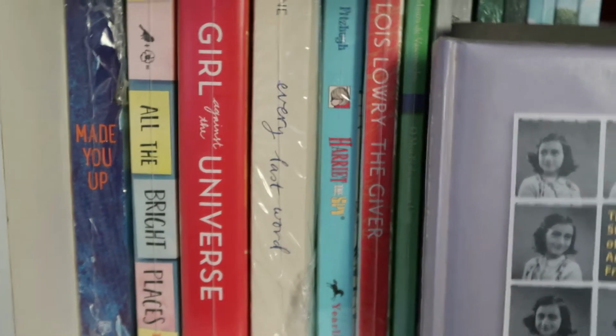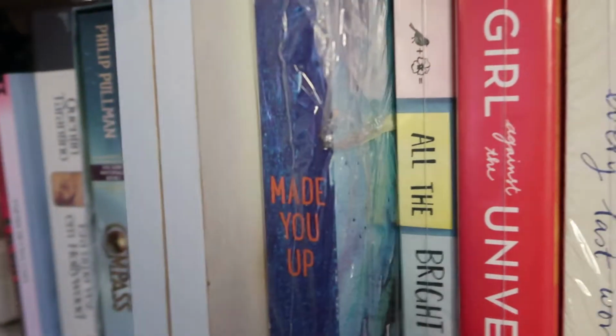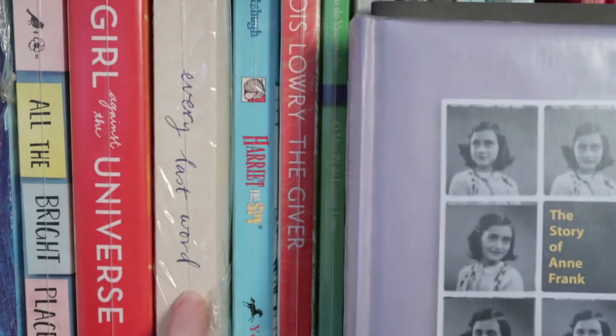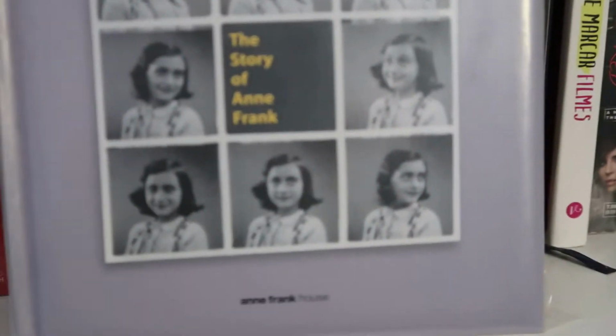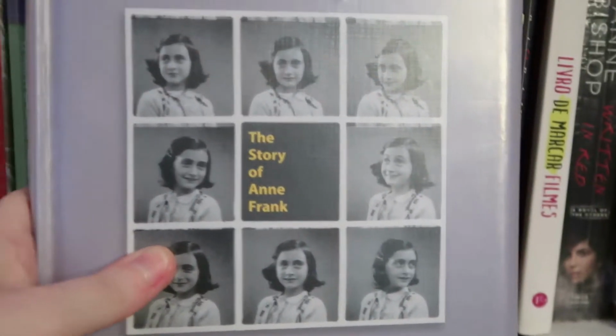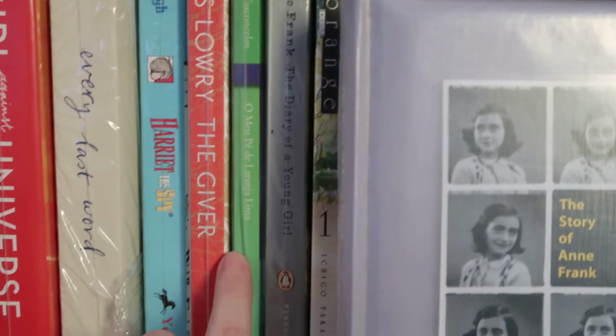Now we go to this shelf with Made You Up by Francesca Zappia. All the Bright Places by Jennifer Niven. Girl Against the Universe by something Stokes. Every Last Word by something Stone. Harriet the Spy by Louise Fitzhugh. I love, love, love this book. The Giver by Lois Lowry.